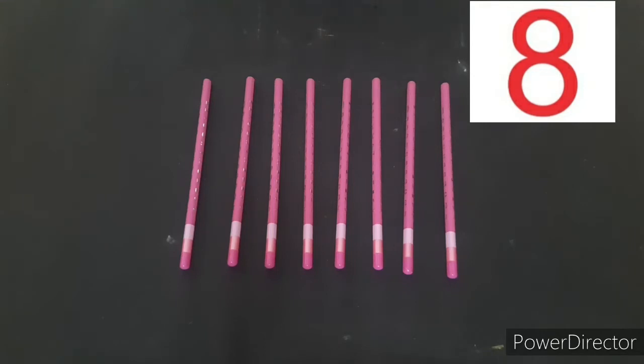Children, how many pencils are there? Count with me. 1, 2, 3, 4, 5, 6, 7, 8. There are 8 pencils. Now, what comes after number 8? Correct. Number 9.